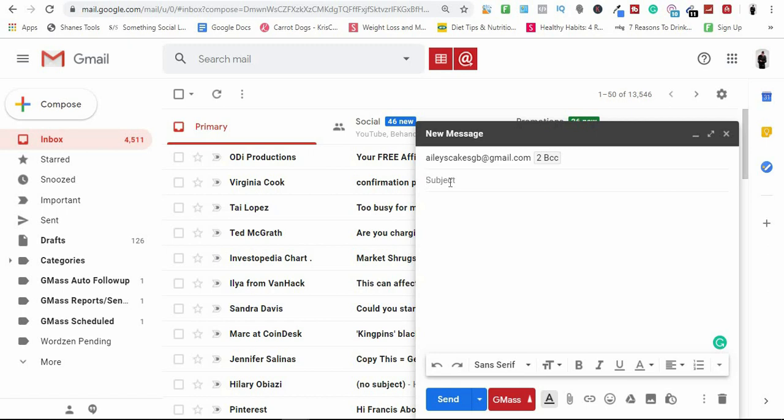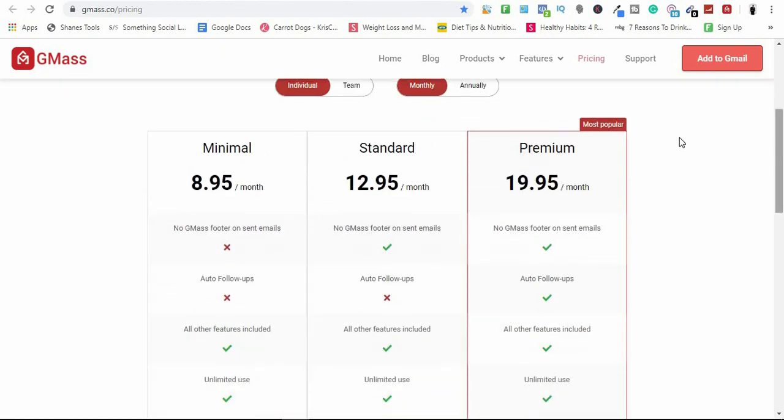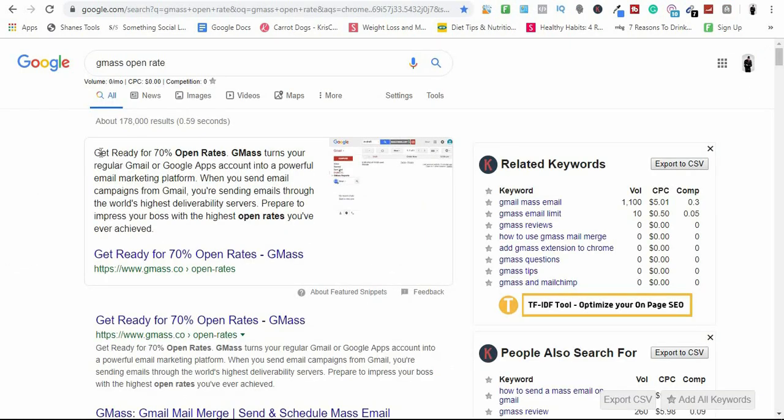Gmail is an awesome tool, and I know a lot of people have Gmail accounts. Now, Gmass also integrates into your Gmail account, and the cool part about Gmass is that you can send out bulk emails at the same time. You can send over 2,000 emails using Gmass. You can see right here, I just ran a quick Google search also on the Gmass blog, and they actually said Gmass has over 70% open rates.